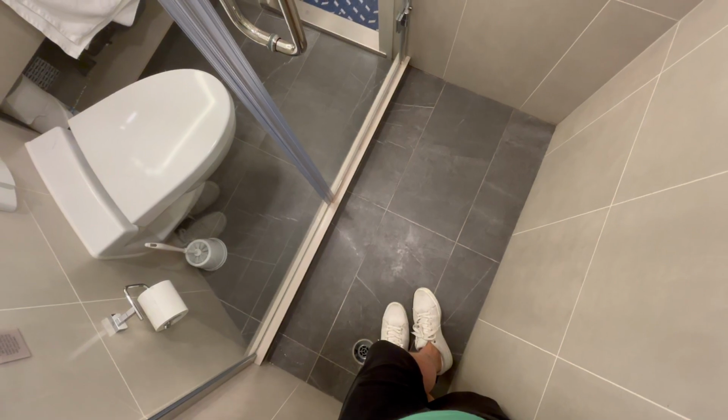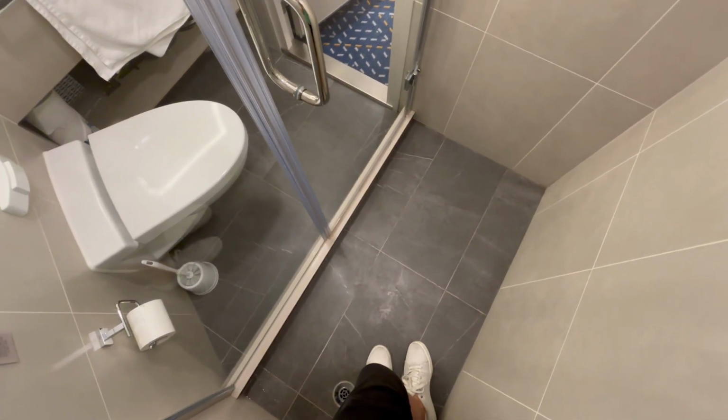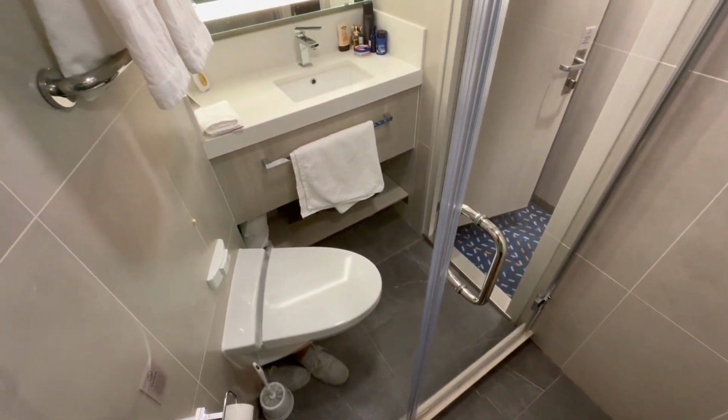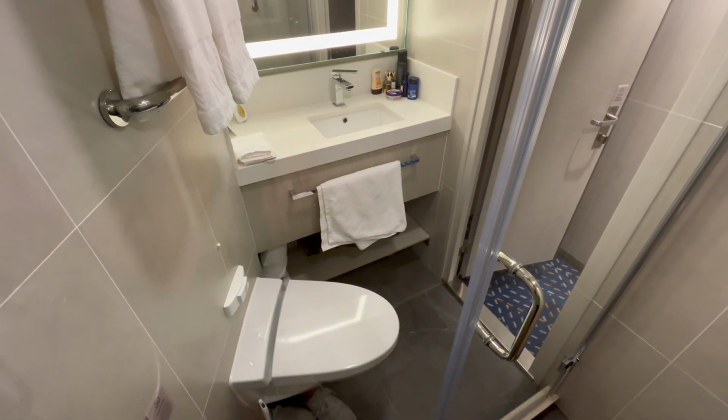And for those of you who doubt me, that you can't get 3 people in there, hello, you can get 3 of me in here, definitely. All right, here's a look at the bathroom from this angle. So you'll notice there's a slight lack of space.